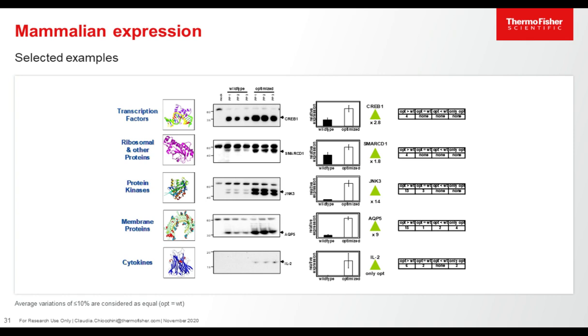And what you see in this picture here is a Western blot analysis of the resulting proteins. And the output was very positive. So in 86% of the cases, the optimized genes outperformed the wild type genes. And in 96% of the cases, the optimized gene resulted in at least equal protein levels compared to the wild type. So it seems that gene optimization is really an advantage and increases protein expression.